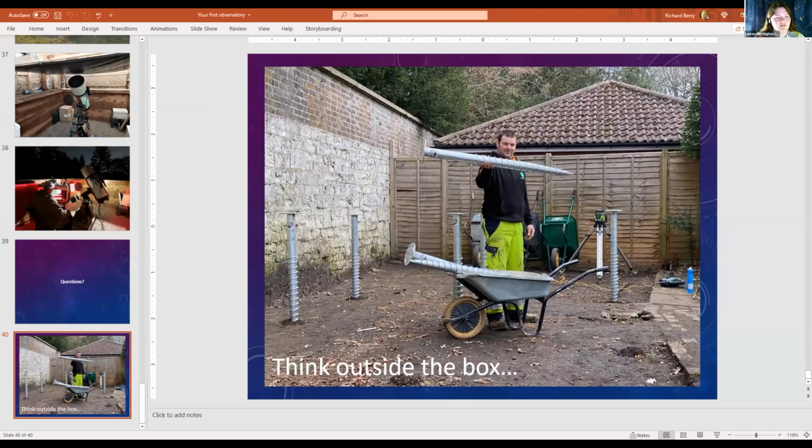Okay, so it looks like our last question for now, unless anyone else sends one in shortly, comes from Jack Gillett, who has asked about making an observatory by reworking a prefabricated plastic storage shed. Do you have any opinions on doing that?